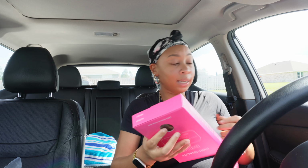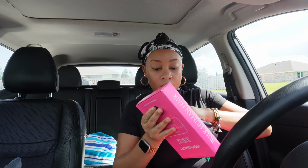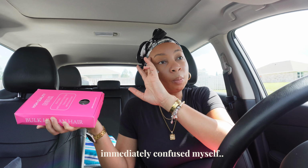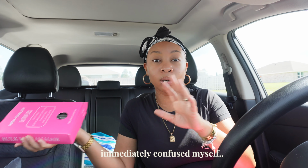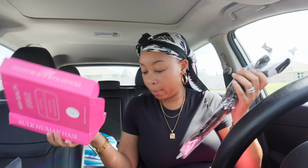Online, they labeled it as a 27, but it looks like a 30. So the color codes are slightly off. When I went to buy braiding hair the other day, I didn't know which hair to buy, because what if it says it's a 30 and it's really a 27, or vice versa. Anyway, these are them right here, and I was right. These look like 27. So I'm happy that I bought 27.